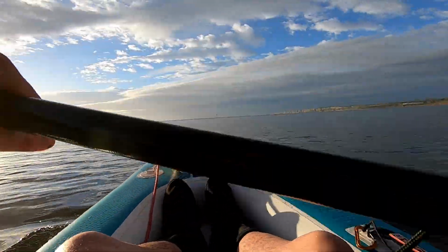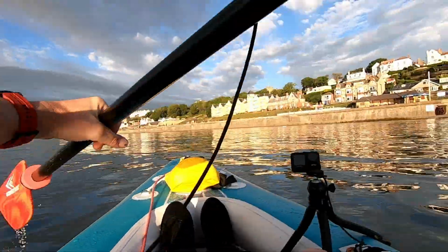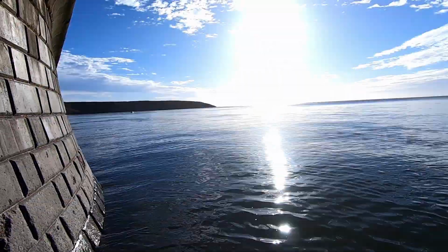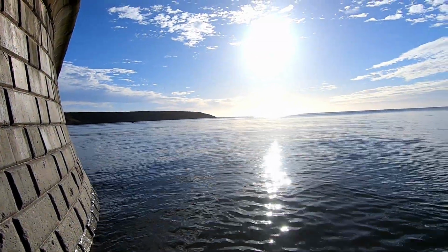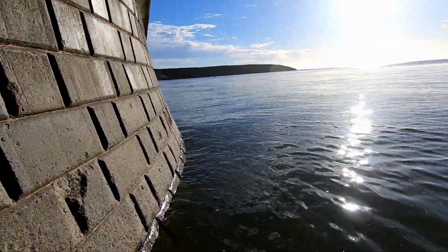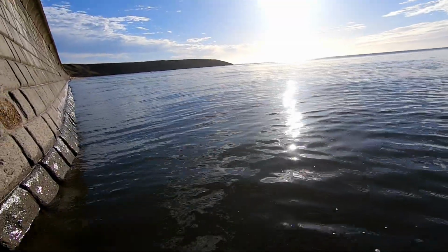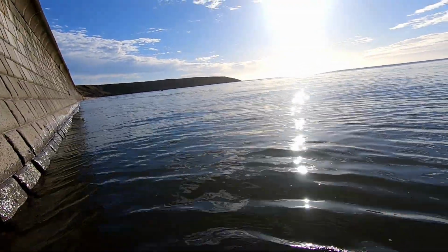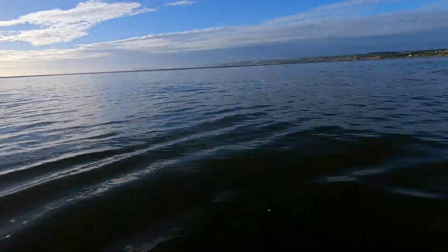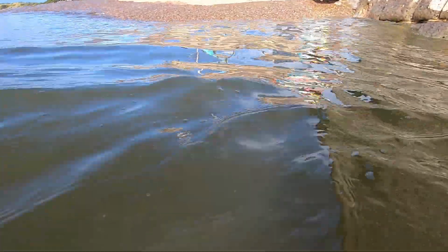Well, I'm in. Look at that. Hey, so calm. See what this wetsuit feels like in the water, eh? Water surprisingly not that cold, but it is cold when you go under.